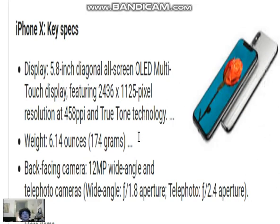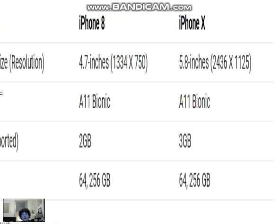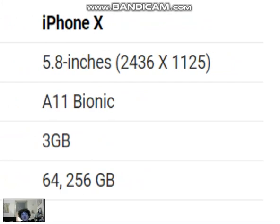Where's the processor? Well, you can watch that, or actually, I'll show you the processor. I'll find it real quick. Okay, so here's the processor. The CPU is an A11 Bionic. That's the Apple A11 that I've heard is really good. 3 gigabytes of RAM, 2 gigabytes for the iPhone 8. So yeah, I don't know why I showed the iPhone 8. Let's get that out of here. There we go. Okay, so I'll see you with the next phone.